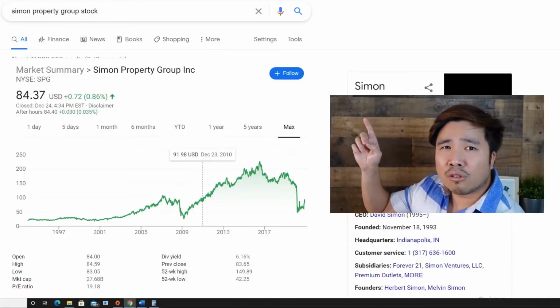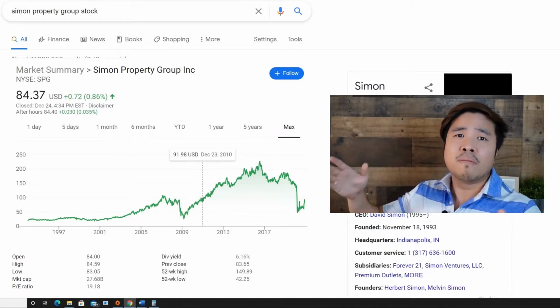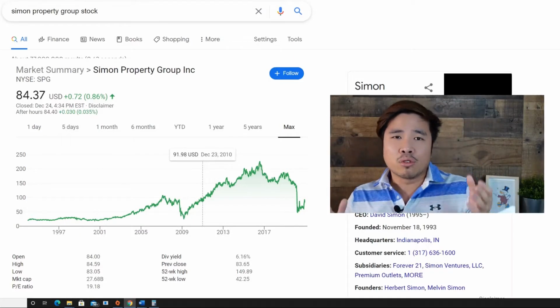As you can see, the stock was at around $91 10 years ago, and we are at around $84 now. But we have to admit that during these crazy times we are in now, this is expected. Before all this, it was at around 160. So we would have nearly doubled the money in these 10 years.